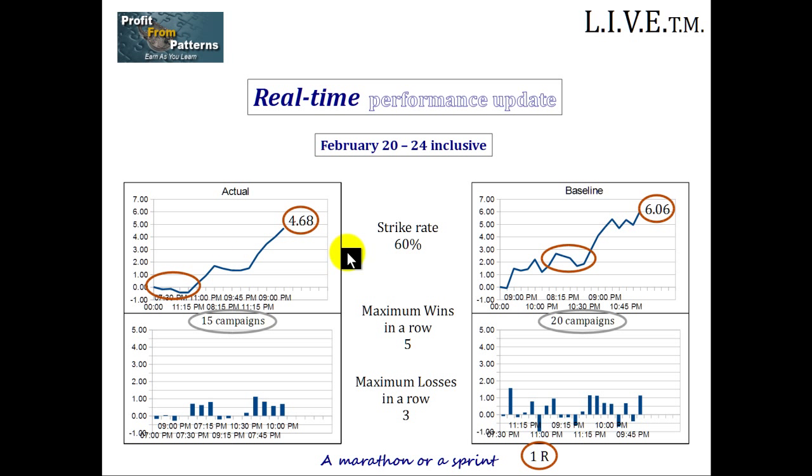The bottom line is to see whether it's a marathon or a sprint. Are you in the markets for a good time or for a long time? Or for a good long time? So that choice is yours.